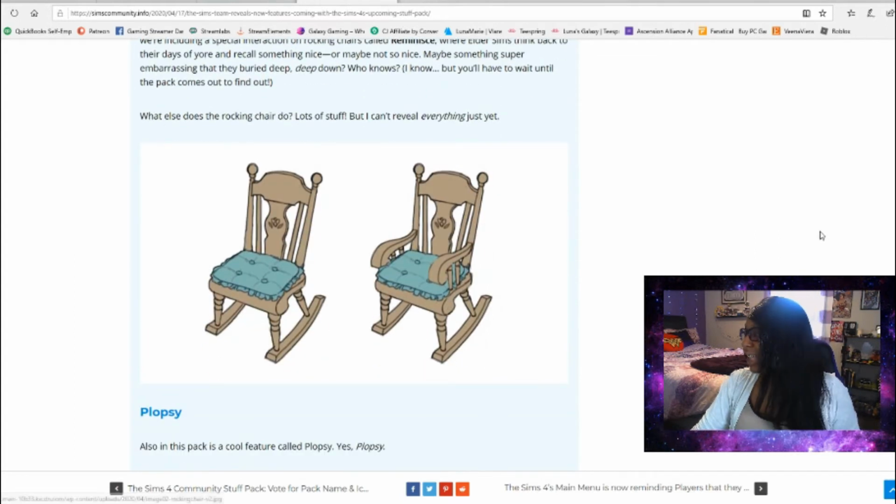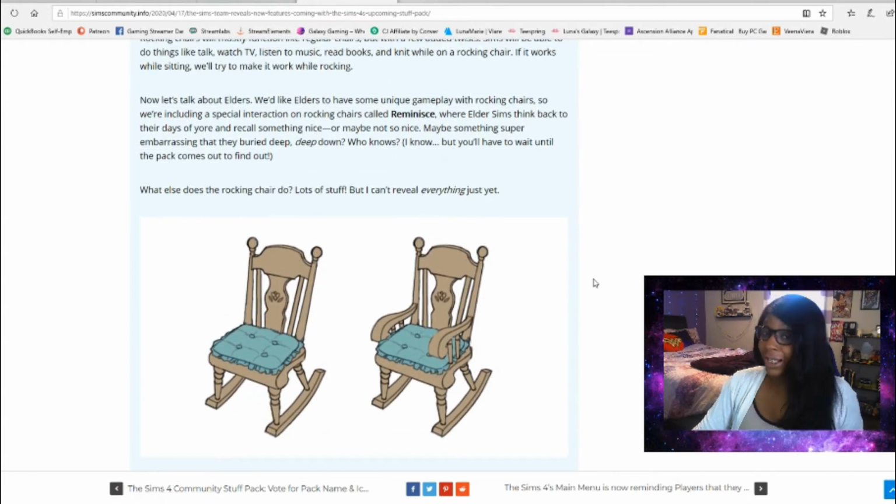The other thing that is coming up is the interactive rocking chairs. Now, a lot of people are really pushing for a little bit more stuff with elders. Me personally, I'm not a big elder person. I'm usually between the young adult and adult age. After that, I just kind of let them go on and do whatever they want to do. But I'm trying to get better at playing through every age at a good pace. So we are going to be having rocking chairs.